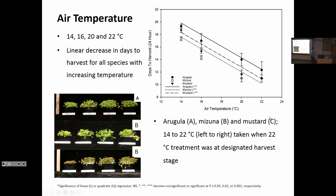Another aspect of temperature control is that regardless of your set point, having a consistent temperature allows for greater control of crop timing, which helps with producing a consistent crop any day of the year. Now, the image on the bottom left is very telling because it shows crop development rates for the 14, 16, and 20 degree C treatments when the 22 degree C treatment was ready for harvest.